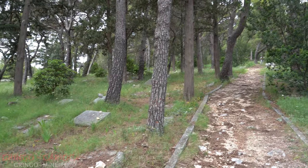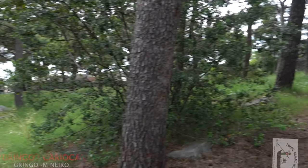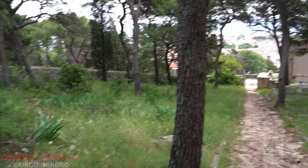Again, this is the old Jewish cemetery, 16th century. It's like the 1500s. Wow, they kept it. Very good. Right up on the hill of the mountain with a view of Split.